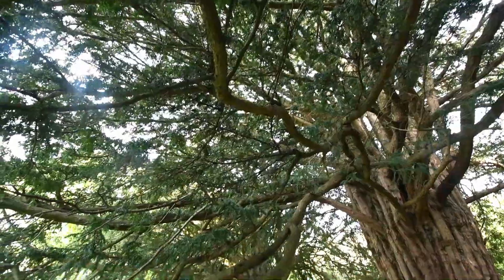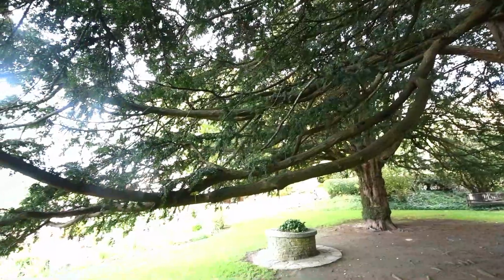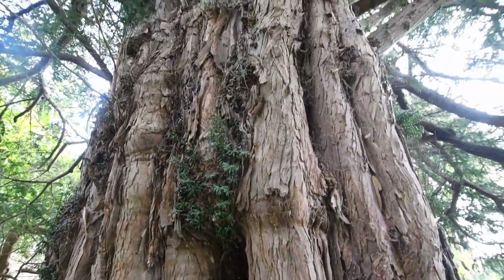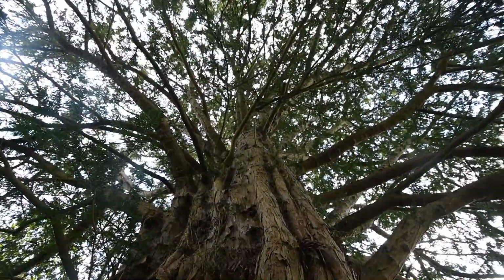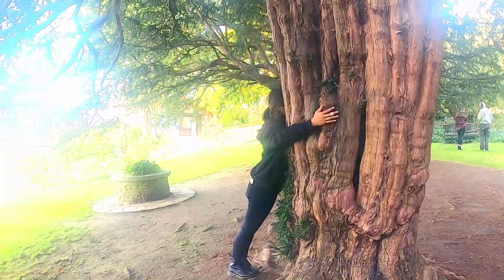As we all know, yew tree is a very ancient cultic tree. Nobody ever sees a yew tree die or be born, so they are very much associated with immortality. This represents the real timelessness in the earth. So I'm hugging the yew tree to feel the energy.